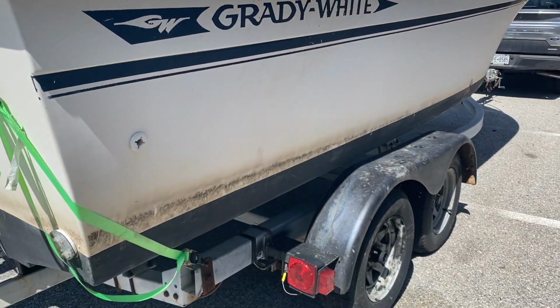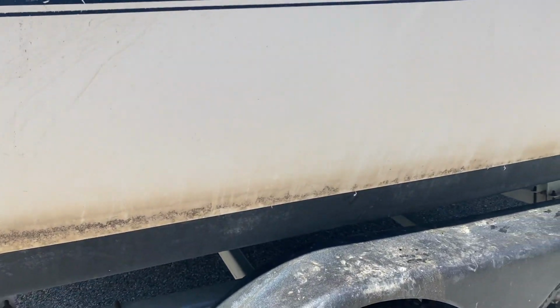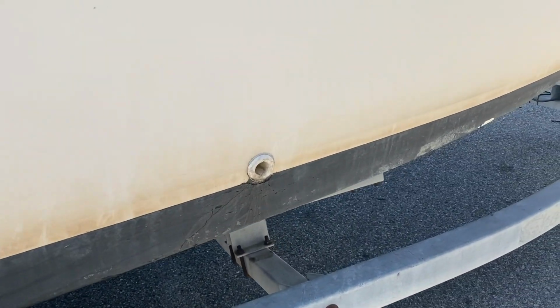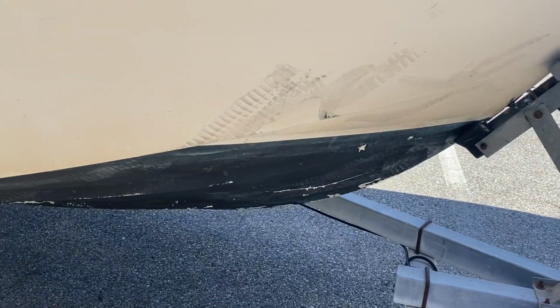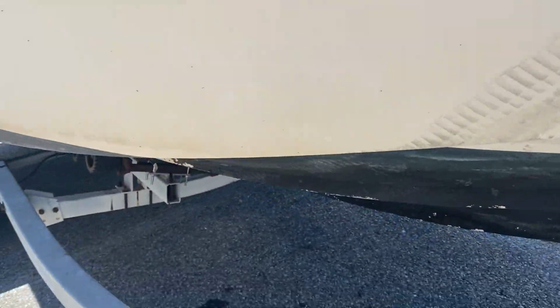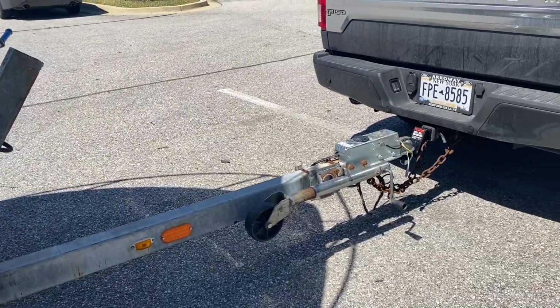Like I said, it definitely needs some cosmetics. The bottom paint is kind of rotten. Not rotten, but not looking so great. A lot of peeling and cracking on the bottom paint. Got some marks here on the gel coat, but I think these are going to come right off. They're just from the trailer wheels. Trailer's in pretty decent shape, actually.